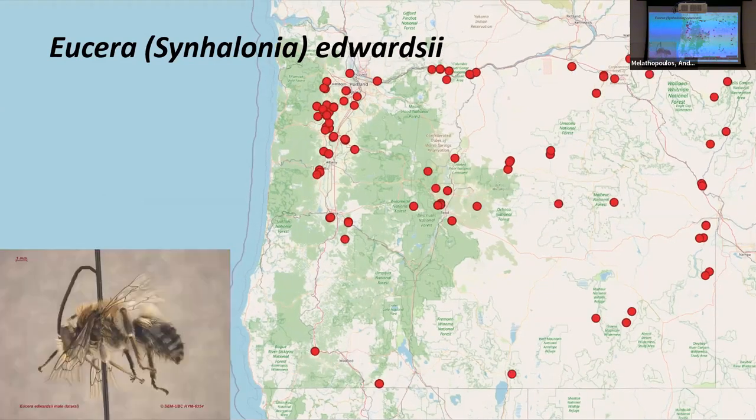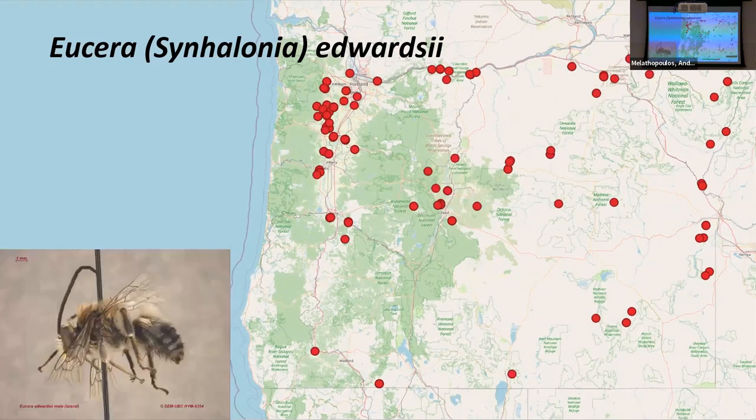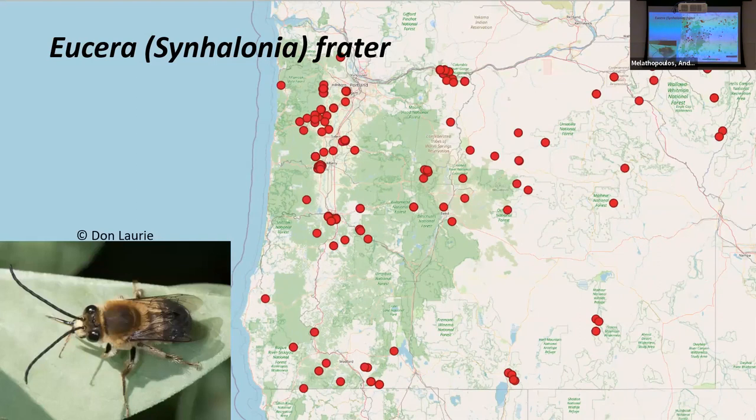Now, Cordleyi and Edwardsii, look at how well their distributions overlap. And in fact, a lot of sites have produced both species. These are by far the most common two species. They look very similar. One is slightly darker, one is slightly lighter. They visit lots of different plants. Freighter also common and widespread, but it looks like more montane than high desert, which is kind of cool.